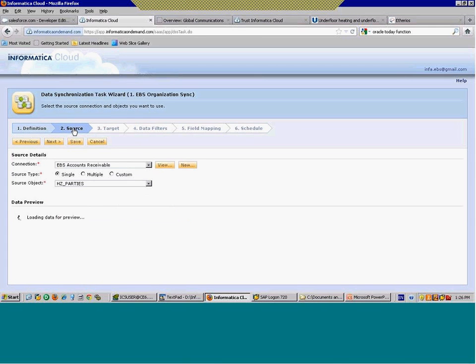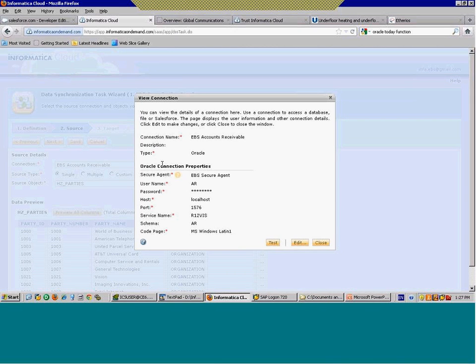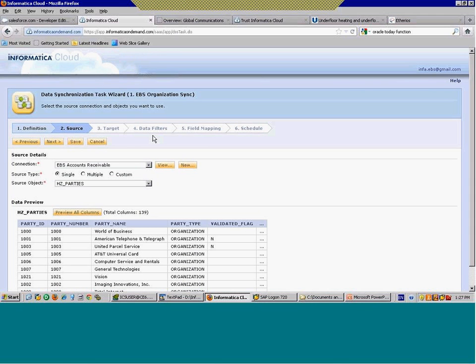Then where it comes from. I have a connection built, an object that's going to point to my Oracle system. If I take a quick look, it's just typical information. As soon as I can connect, you can actually see a preview of the data that you're going to work with. I can join up objects, and I can pass SQL through, very flexible.